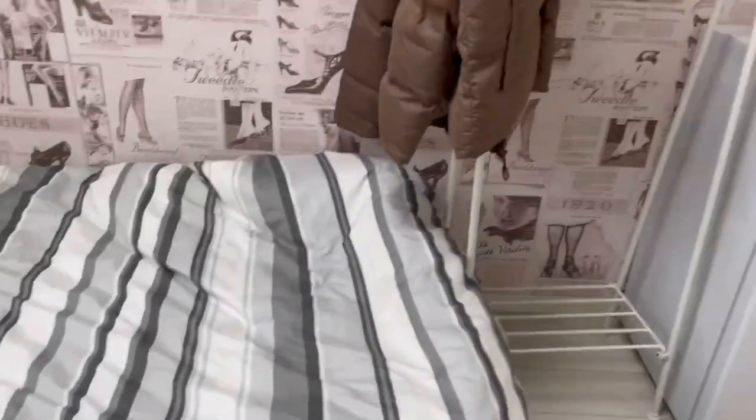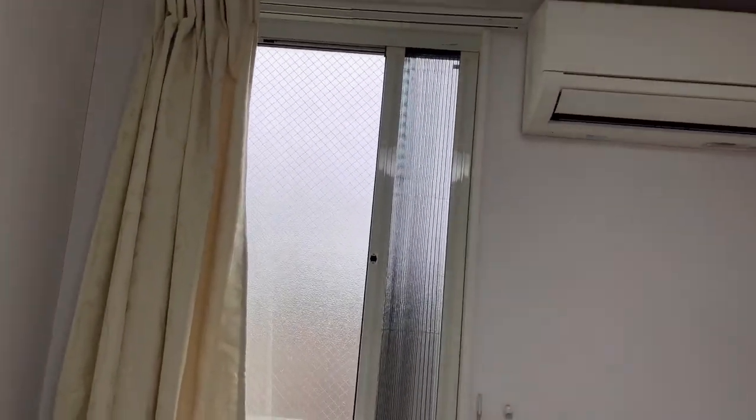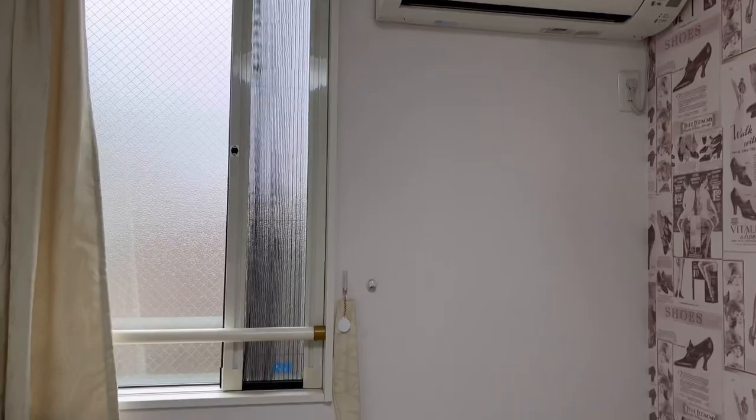Next is my mini bed. This bed gave me back pain. But the good thing is, if you have your own bed, you can tell them, oh, I have my own bed. And you can switch this, the AC and then the window. So if you have your own bed, you can let them know. You can change the bed, bring your own, and they'll take this one out. So yeah, that's not an issue.